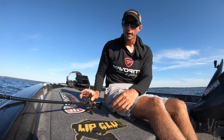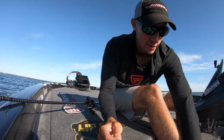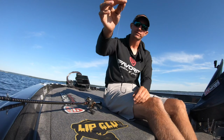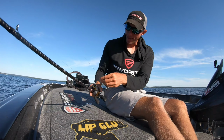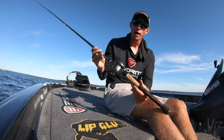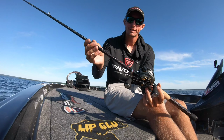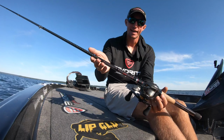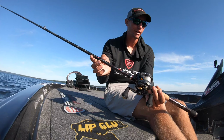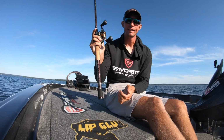And on this rod, I had 25-pound Seaguar Abrazex line that I was flipping with, and I had that on the brand new, hot off the press, Big Sexy flipping. So this is a brand new model in the Big Sexy line. It's a 7'7" extra heavy. It's got a shorter handle than the other Big Sexies. It is an ideal flipping rod.